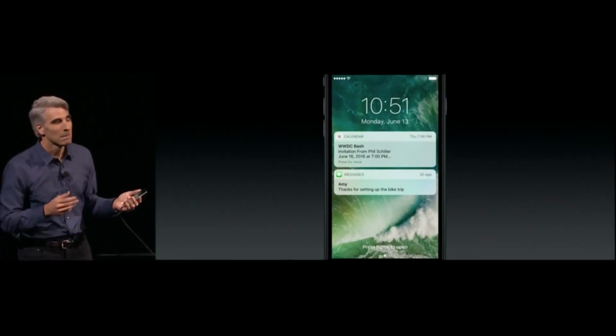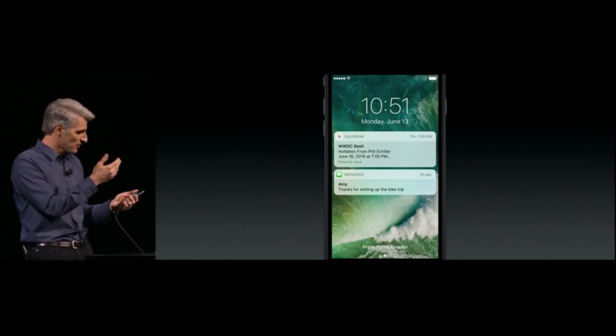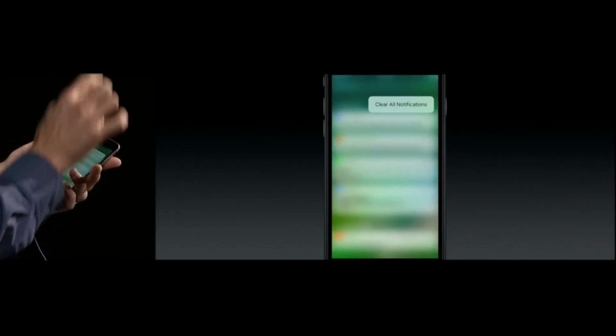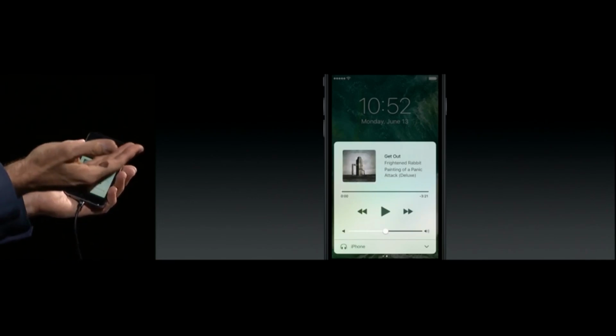So the first change you're going to notice when using an iOS 10 device is the lock screen. This has been completely redesigned with rich messages as well as interactive live status updates with apps like Uber. Apple's also integrated 3D Touch in order to clear all of your notifications and added a new shortcut to quickly get to your music app or camera.